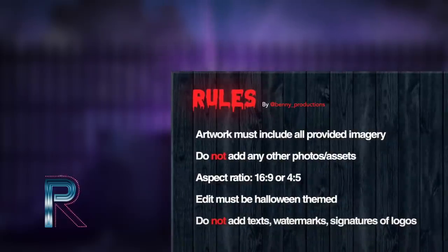The rules are simple. You can only use the assets provided, and you must use all of them at least once. Choose between an aspect ratio of 16:9 or 4:5, and the image must be Halloween themed.